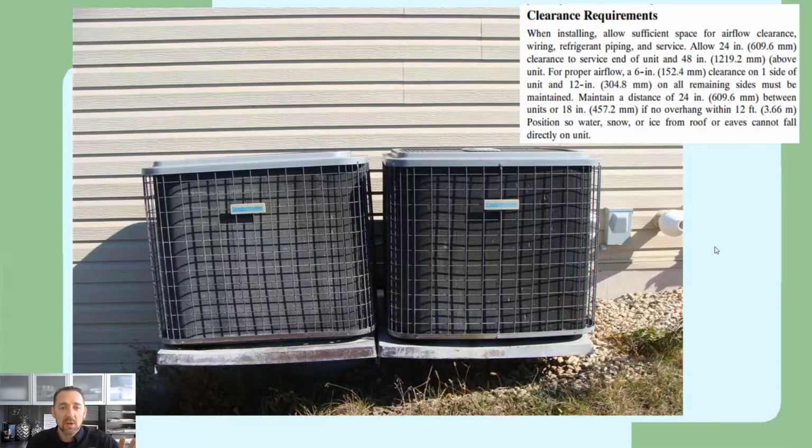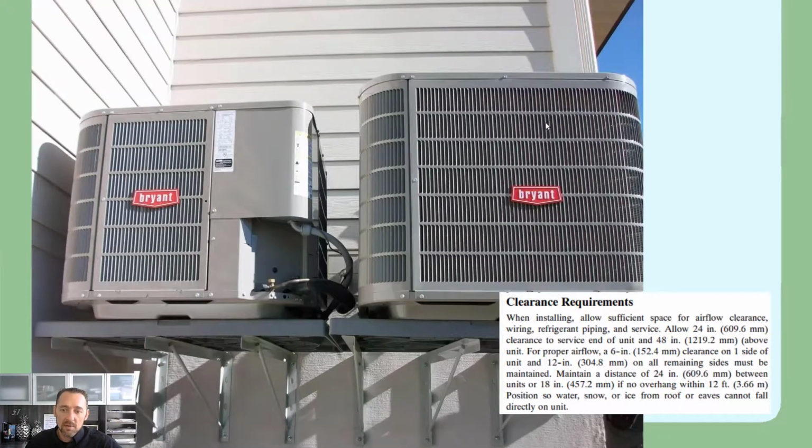This house was built with 2 air conditioners. When you've got 2 of them, the manufacturer says you need to have 24 inches between units. 24 inches between units. We've got them right up against each other. It's going to dramatically reduce the efficiency of these units, having them installed this close to each other.